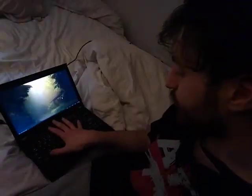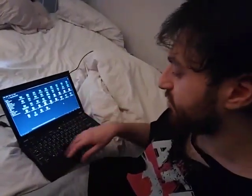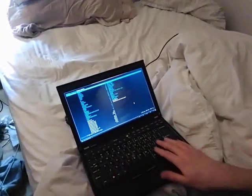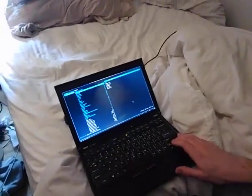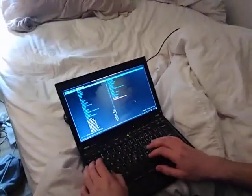Something else useful is Super P, which will let me open my file browser, and Super Shift P, which I'm not going to be able to press with one hand, which opens my real file browser, which is Ranger. Now, Ranger is not the best file browser, actually, but even that flaw in my computer is still better than yours. Also, please pay attention to how cool my rice is.